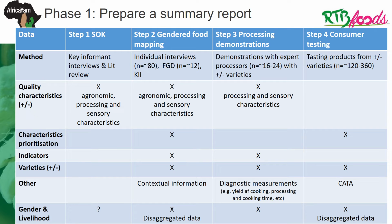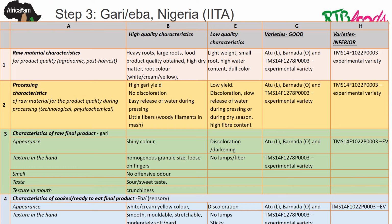This is an overview table of the key information that we want to extract from our reports to prepare the summary report. So you can see that quality characteristics, both high quality and poor quality, are really important from the step 1, step 2, and step 3 reports. Gender and livelihood data is important for mainly step 2, step 3, and step 4 reports.